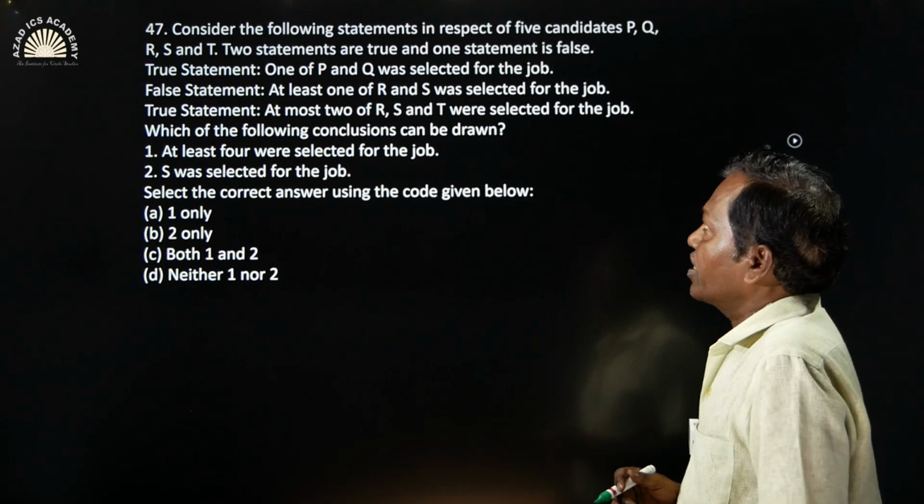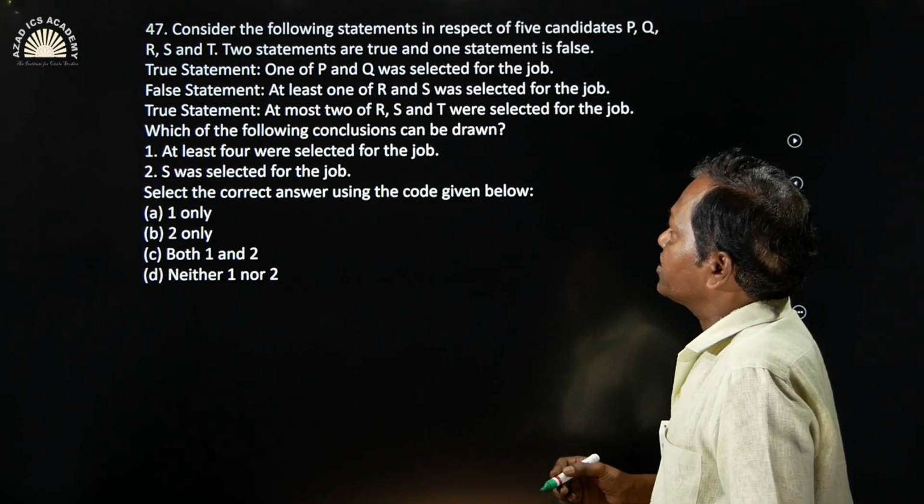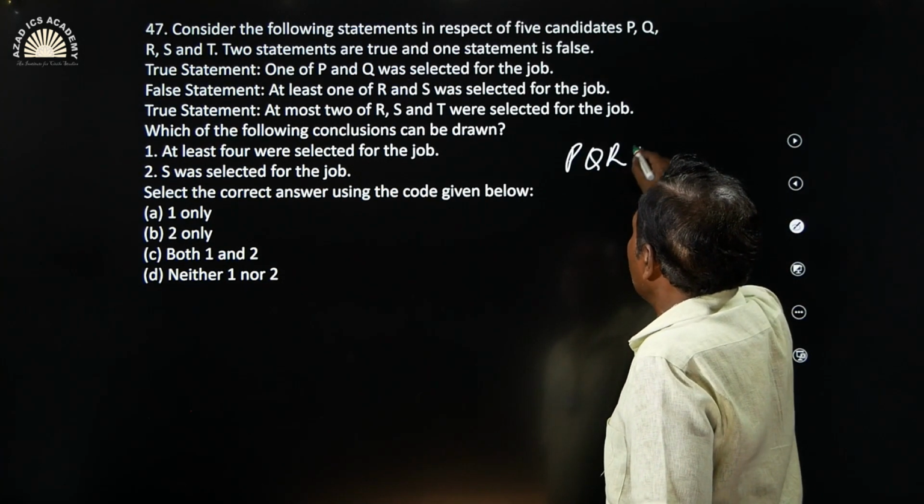Question number 47. Consider the following statements in respect of 5 candidates P, Q, R, S, T. Candidates are P, Q, R, S, T.